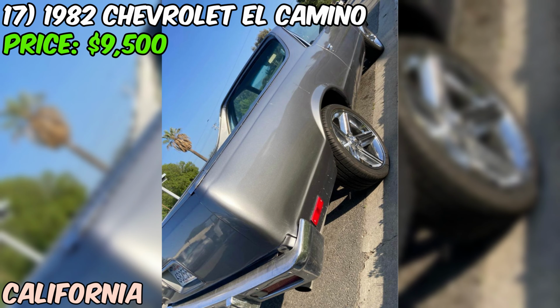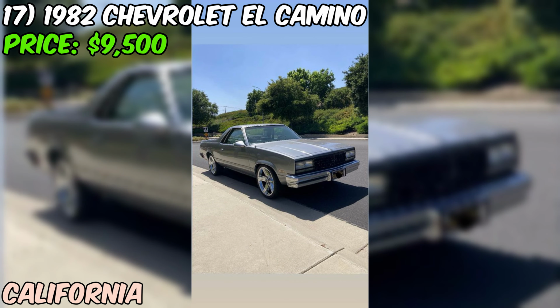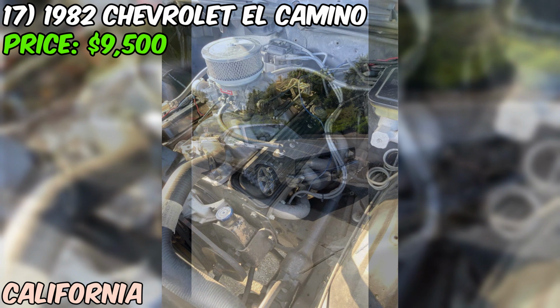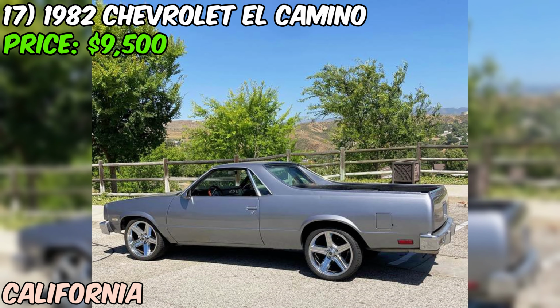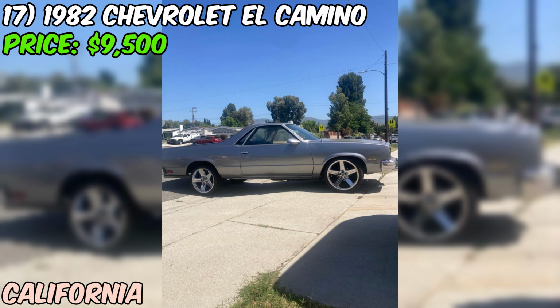Speaking of the price, $9,500 might raise some eyebrows. But here's the thing, El Caminos have been steadily climbing in value over the past decade. Their unique position in automotive history, being one of the few successful car-based pickups in the American market, makes them increasingly collectible. The low mileage on this particular example definitely adds to its value proposition.